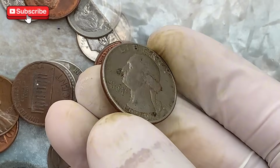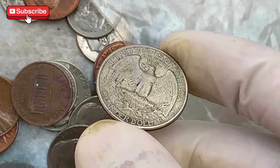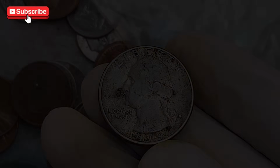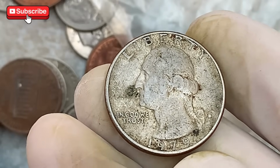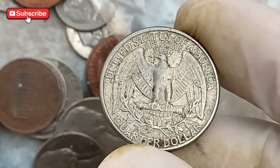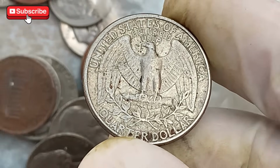Wrapping up our journey through the world of rare 1979 Washington quarters, it's clear that this coin offers something for every level of collector. From the high-stakes chase for a double-die obverse to the visual drama of a clipped planchet and the subtle intrigue of die cracks, there's always a story waiting in each disc of copper nickel. And with condition grading amplifying every nuance, the market rewards those who look closely and learn what to seek.